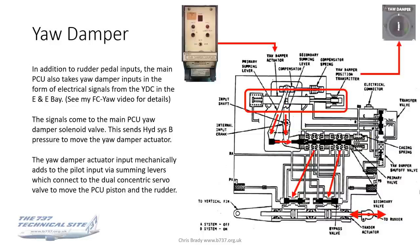In addition to rudder pedal inputs, which follow the path that I showed you in the previous slides, the main PCU also takes yaw damper inputs in the form of electrical signals from the yaw damper coupler, which is located in the E&E bay. And I explain this component in more detail in the flight controls yaw video, and where it might be located in the E&E bay video. But anyway, the signals come electrically from that to the main PCU yaw damper solenoid valve, and that sends hydraulic system B pressure to move the yaw damper actuator.